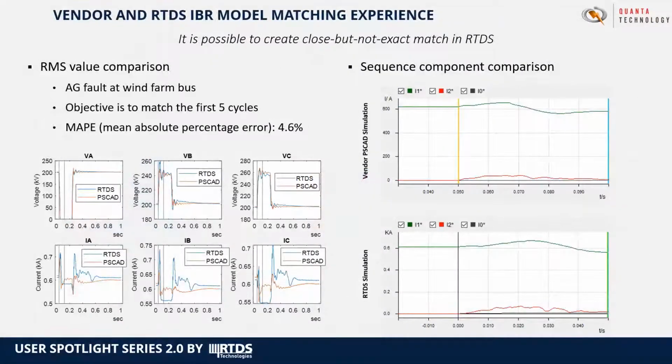In our project, we have gone through extensive model matching practice. In the end, we have achieved a close but not exact match against the vendor black box model. In the left figure, we compare the RMS values of the three-phase voltage and current between PSCAD and RTDS simulations. Note that both simulations do not have active fault clearing. The fault is removed after 20 cycles.